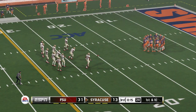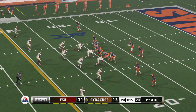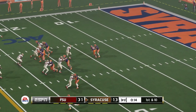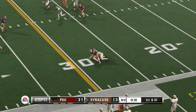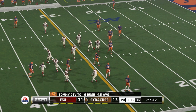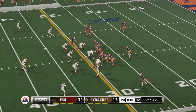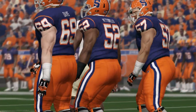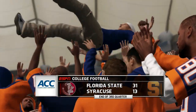There's got to be some sense of urgency to this offense right now. They don't have the luxury of wasting drives if they want to get back in the game. He might have a chance. He makes his way to about the 28. That's a gain of 4 on that play. That makes it 2nd and 2. We played 3, and this one's pretty much gone as expected. 31-13, Seminole.